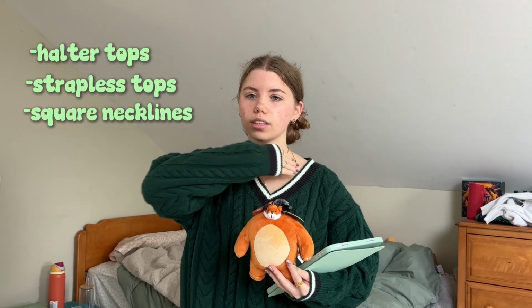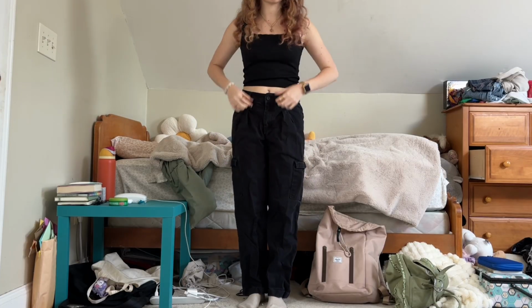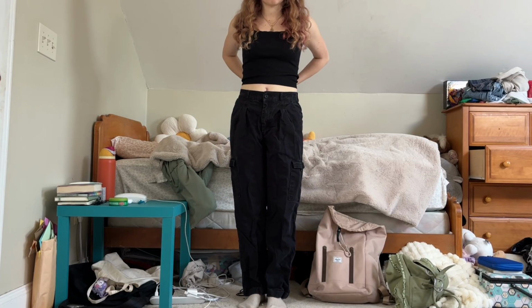So for me, I like to show basically the top of my torso, like my shoulders, my arms, my collarbones. Some clothes I use to do this are halter tops, strapless tops, and then tops with square necklines. I like the look of longer legs. I'm a big proponent of small top, big bottoms. High-waisted pants are really flattering on me, but most of the time I find them constricting. So I usually opt for mid-rise, even if it makes my legs look shorter, but I'm more comfy at the end of the day.